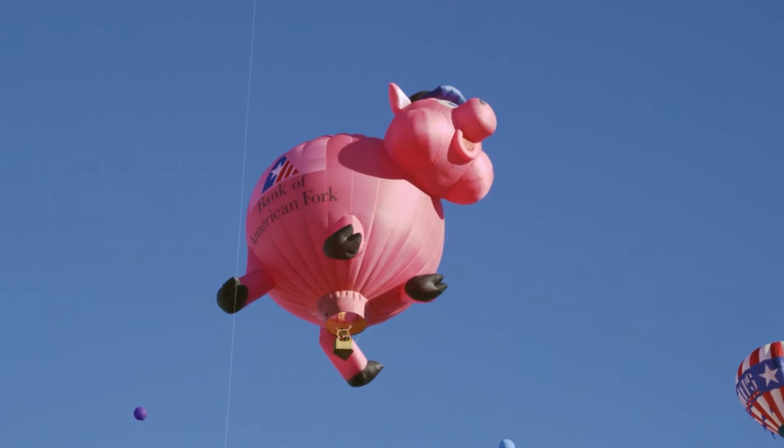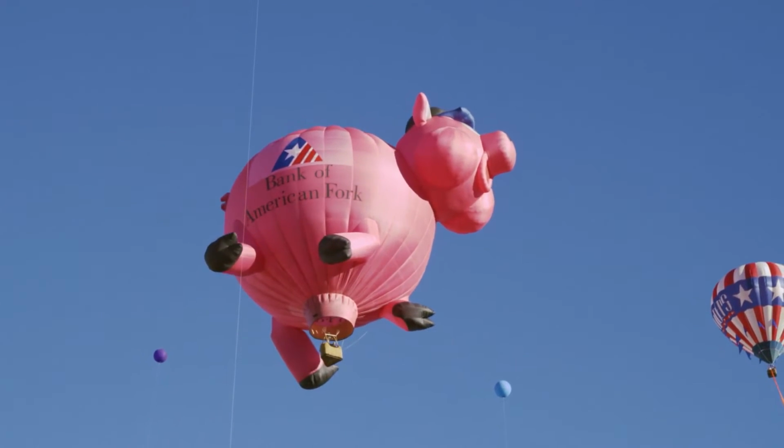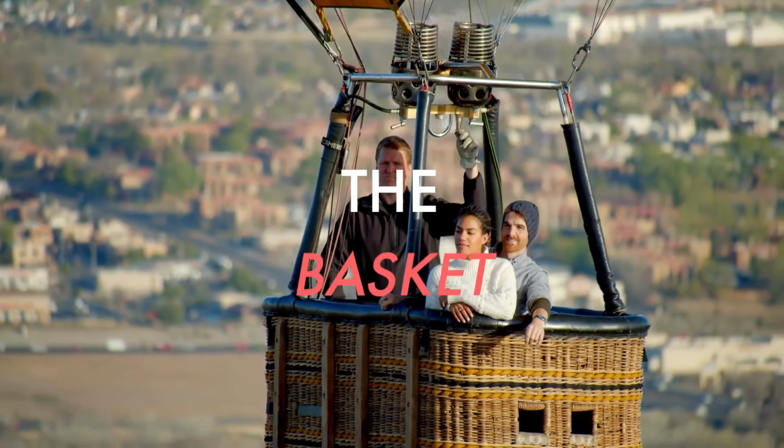Each of these cylinders provides about 70 to 90 liters of fuel and can weigh anywhere between 110 and 140 pounds when full. Next, we have the basket. The basket is what carries the passengers into the sunset.